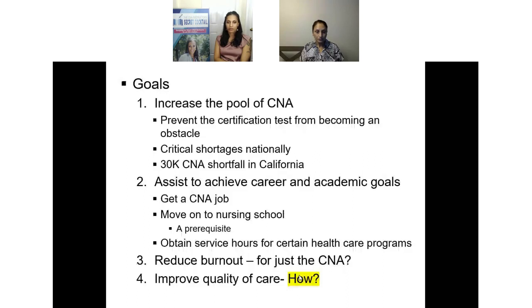Okay, and then some individuals who take the CNA course obtain service hours for certain healthcare programs. And I see CNA students that are in PA programs. I see them that are medical students that need hours, healthcare hours. So again, it helps them out as well. So any other healthcare fields that you see coming in for taking the CNA course?